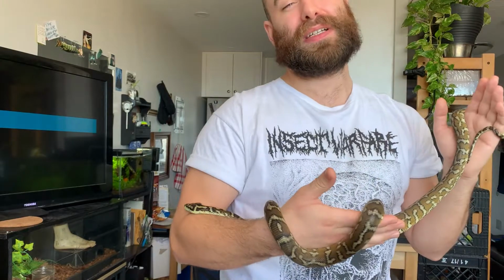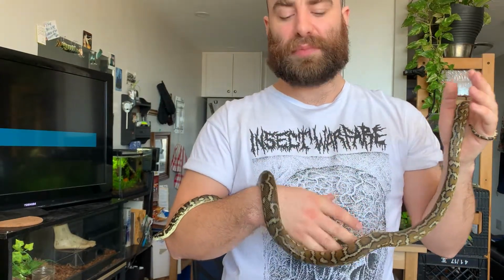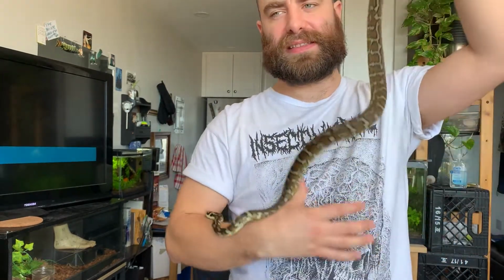Once in a blue moon, I'll see her come out and explore around her enclosure, or if she's trying to shed her skin, she will go all over the place, rubbing her nose on stuff, trying to get that skin off. But generally, she's just not a super active snake. Again, I don't know if this is something you can apply to all carpet pythons or just this one. It could be the personality of the individual snake, which is the case with a lot of this stuff.